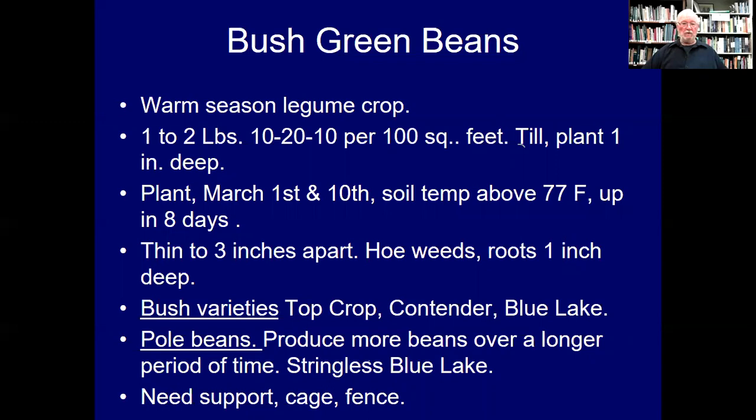We want to thin these to probably about 3 inches apart. We're going to hoe for weeds or whatever, and we want to be careful not to damage our roots on these. Some of the varieties that I like are Top Crop, Contender, and the Blue Lake.